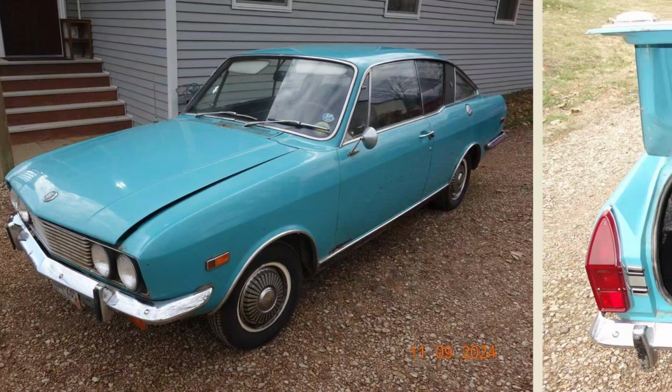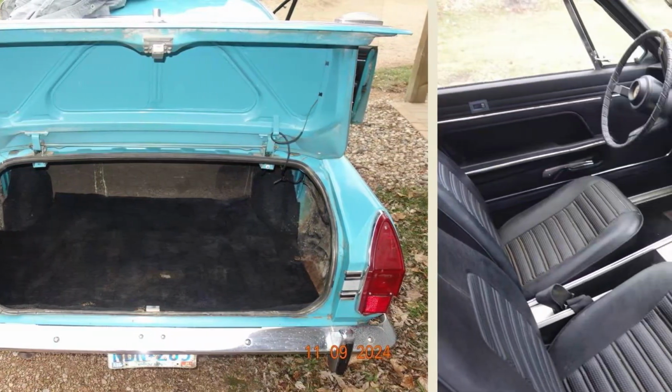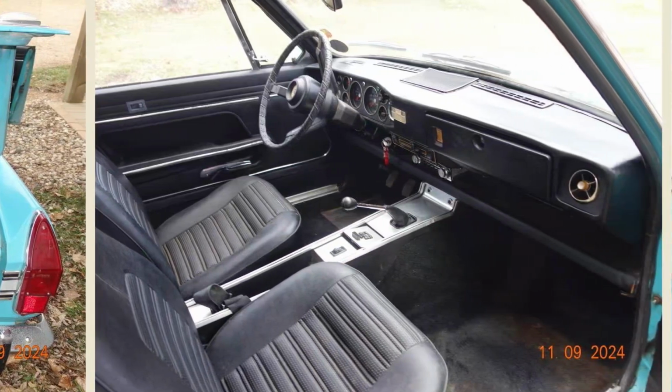Priced at $6,000 and located in Delano, Minnesota, this Sunbeam Alpine GT is a wonderful project for enthusiasts who appreciate British automotive heritage.